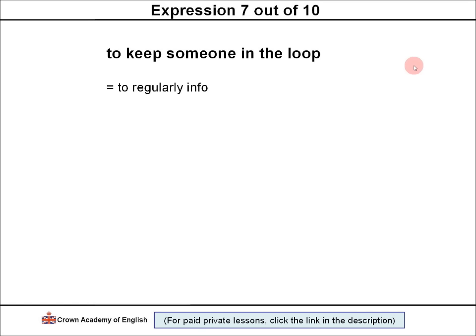Expression 7. To keep someone in the loop. This is very, very common in a business or office environment. And it means to regularly inform someone about something. It is similar to keep someone updated.